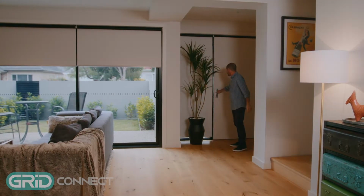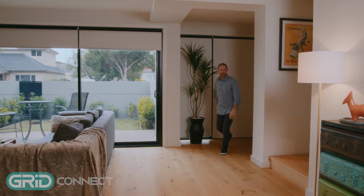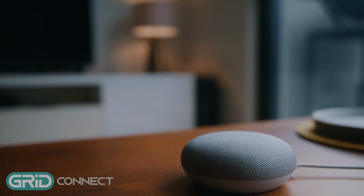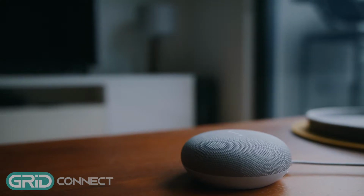So with the opening of one door, or the press of one button, or speaking one command, Grid Connect gets things done. Hey Google, movie time.